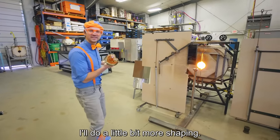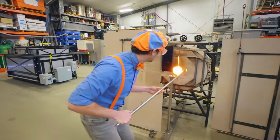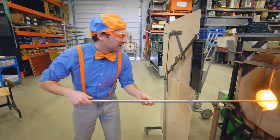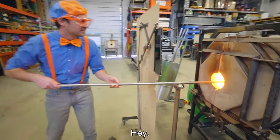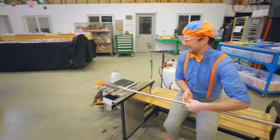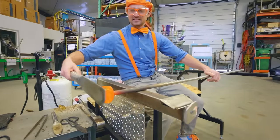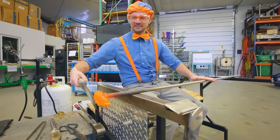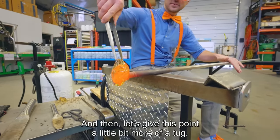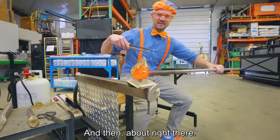I'll do a little bit more shaping. Can you tell that it's a heart? Yeah. Okay, I'm gonna give it a little bit more heat. And then we'll do the last bit of shaping. Okay, I'm gonna do the last bit of shaping. And then, from there. Okay, how's that? That looks really good. And then, let's give this point just a little bit more of a tug. Perfect.